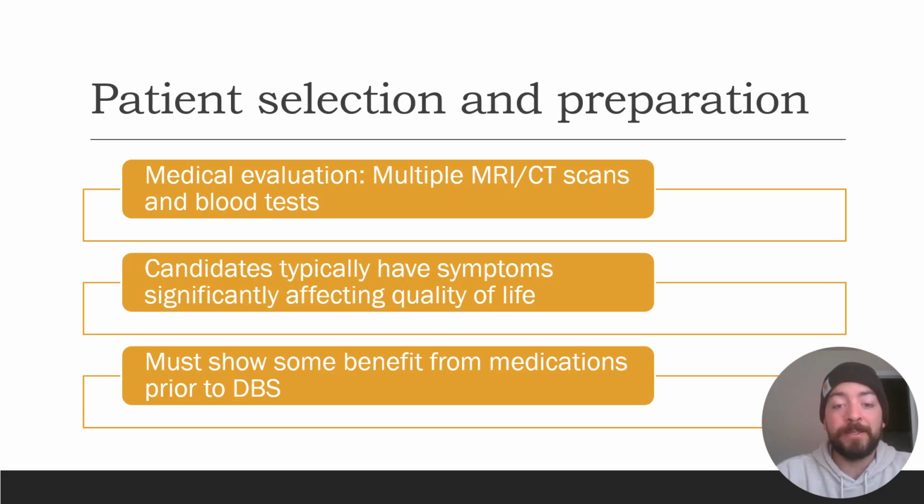Candidates typically have symptoms significantly affecting the quality of life. That's because these neurological and psychological disorders are extremely violent to a lot of people. People lose their abilities to do anything without someone there to help them.